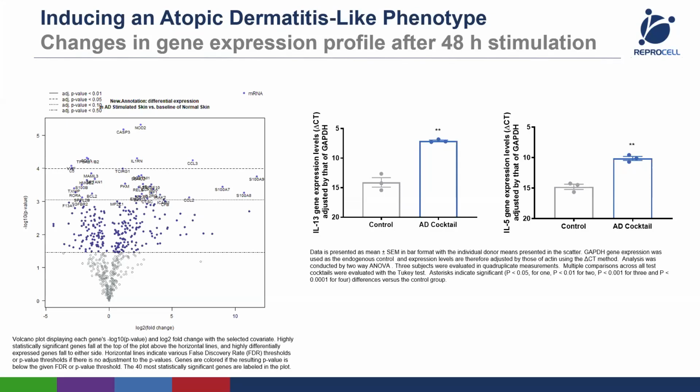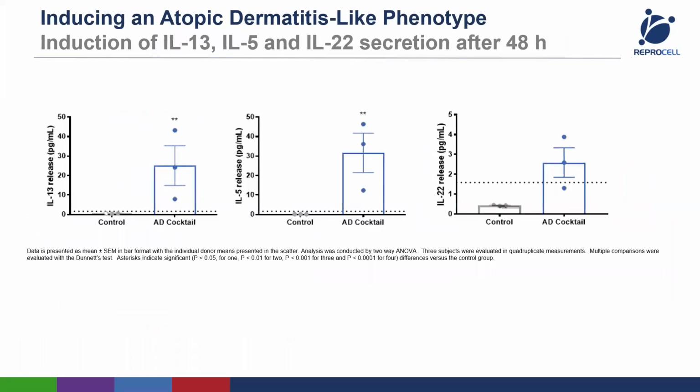You have some defensins upregulated. And then if we focus in on the Th2 profile in particular, on the right hand side, we're looking at the gene expression changes that happen to IL-13 gene expression and also IL-5, which are really key hallmark changes you would expect by activation of those Th2 pathways. Here it's just gene expression, but we also see the same trend with protein release. So we see the subsequent increase in the release of the cytokines themselves.